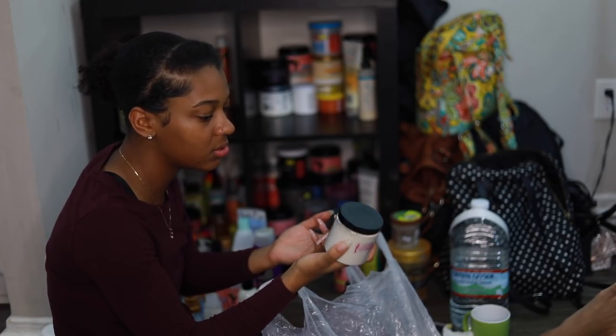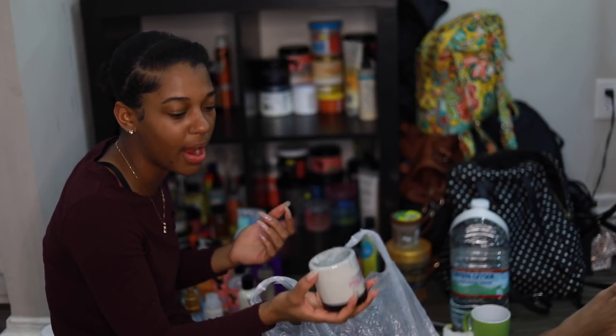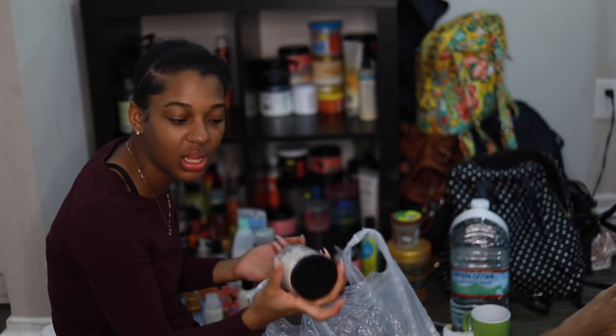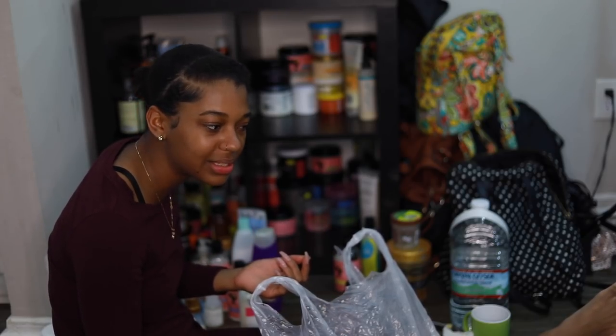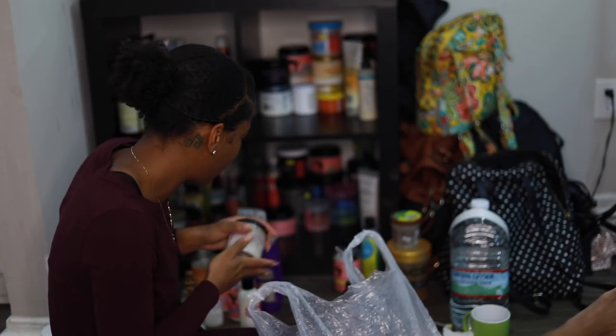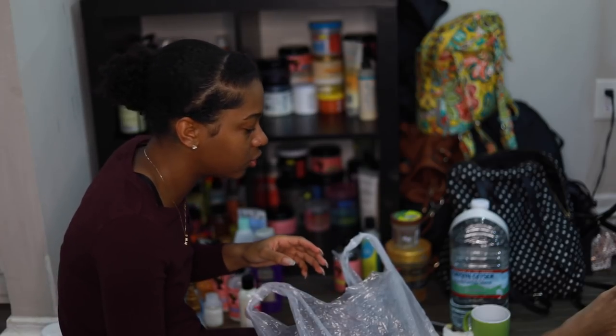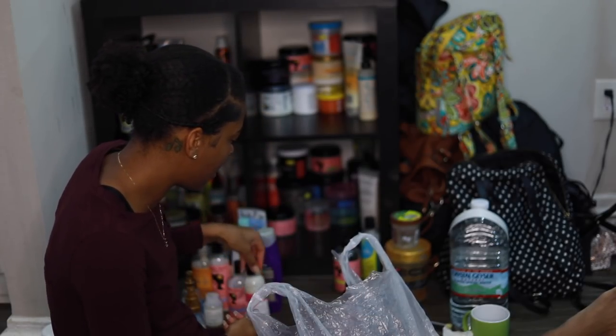So I've never used it. I don't know if I want to, because I don't really know what's in it. You know what I'm saying? I don't know what is in my product. I know this is a clay mask, but what type of clay is it? Is it bentonite clay? So I'm debating on keeping this, debating super hard. I'm gonna slide that over there.